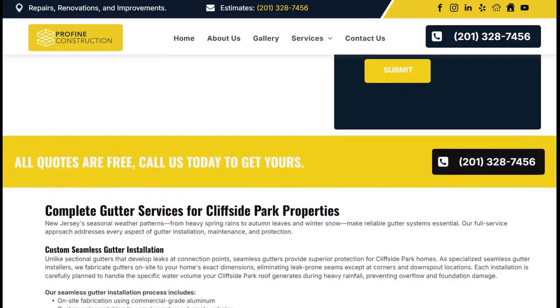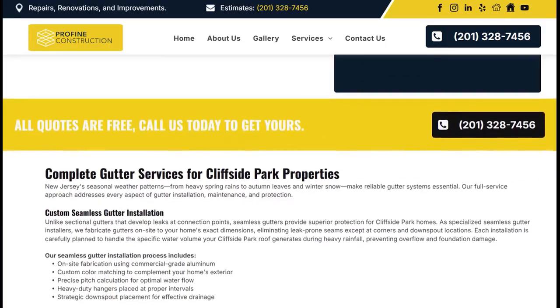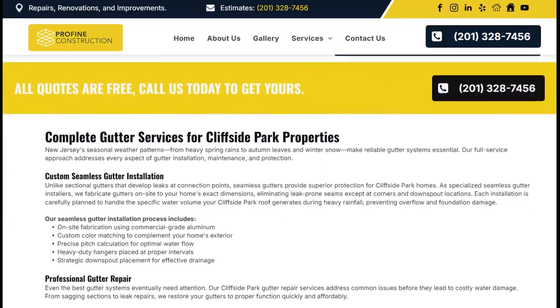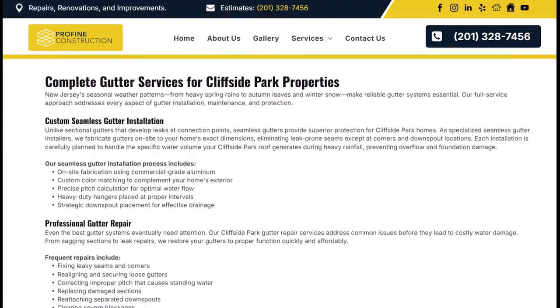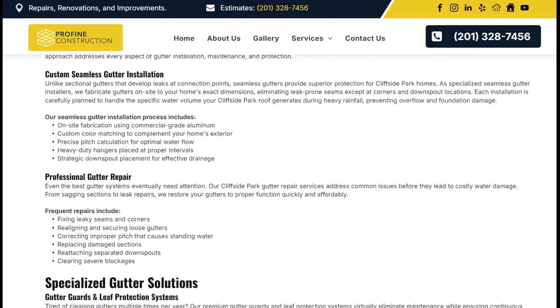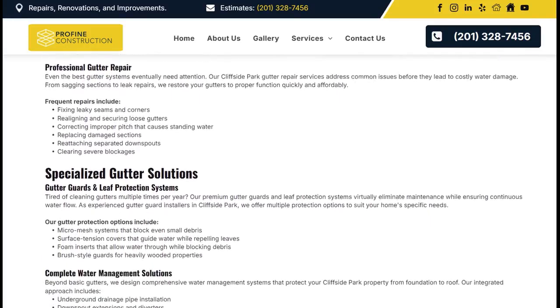So like on the ground level. Right. Things like installing underground drainage pipes to carry water further away from your foundation, adding extensions or diverters to downspouts so water doesn't just pool at the base of your house. Okay. They can even set up rain barrels if you want to collect water, or help with yard grading issues if the slope is wrong, and even put in French drains for trickier subsurface water problems.